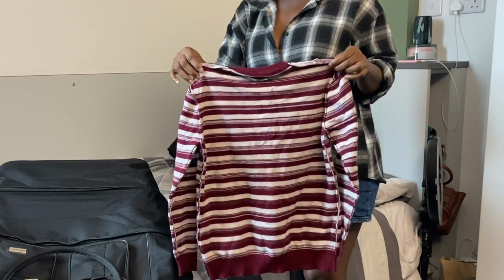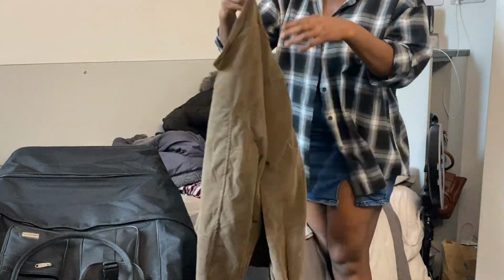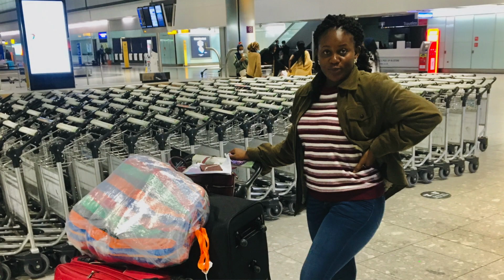So what I did was I bought a cardigan in Nigeria, 1. I bought a jacket, 1, which is what I wore when I was traveling, such that I didn't really have heavy clothing in my bag. I wore the cardigan and I wore the jacket because apparently the flight too is going to be cold. And when I arrived in London, I quarantined.